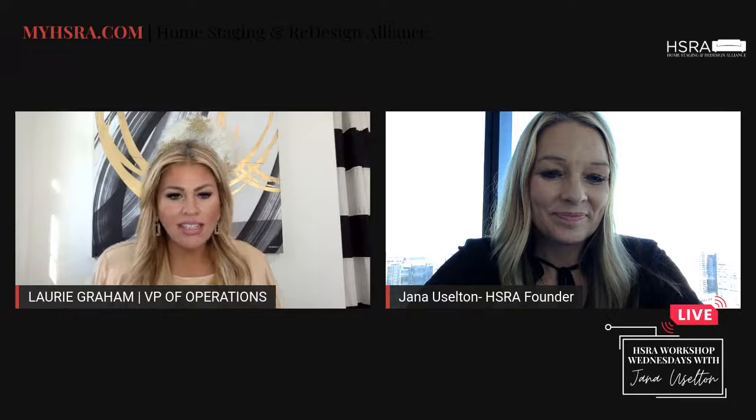Having areas. I know that earlier when we were on Clubhouse, one of our stagers that's part of HSRA found a small closet and they didn't know what to do with it. And they made it a speakeasy, which I thought, oh my goodness, I love secret nooks. Those little surprises that you can do make the experience so much better for people.